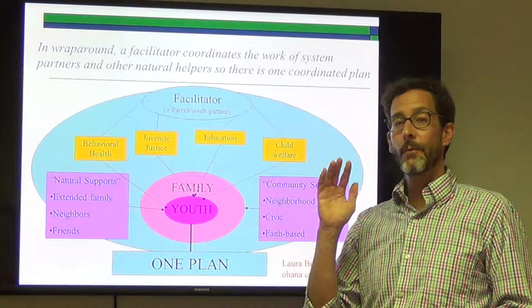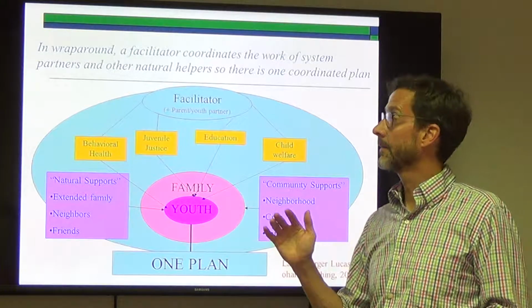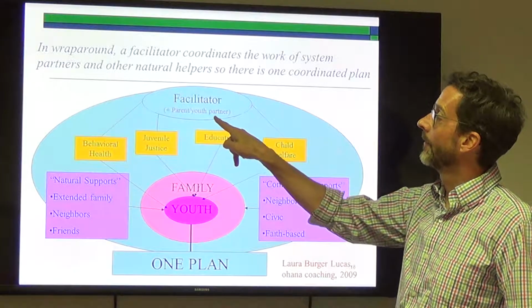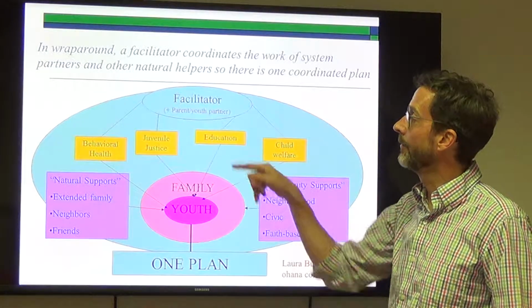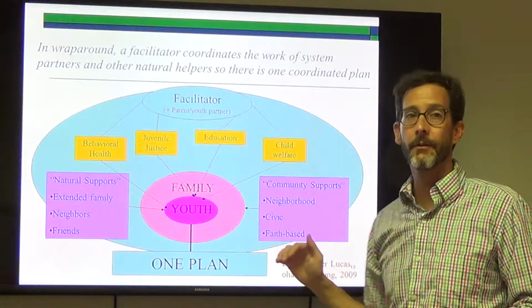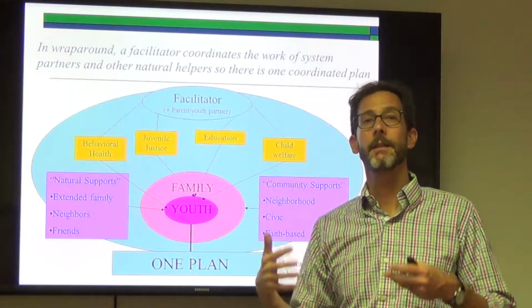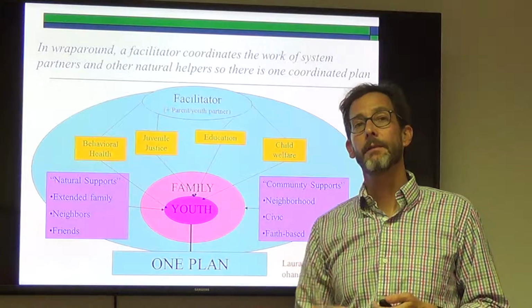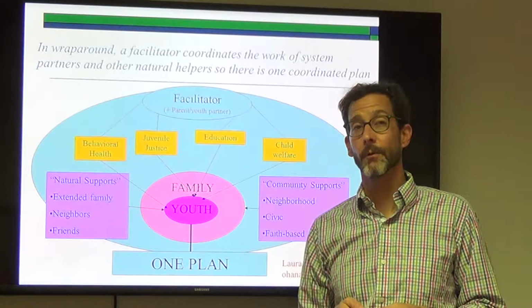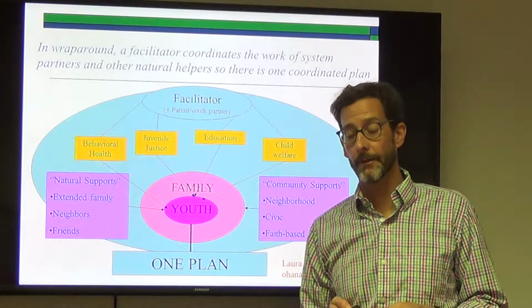And most critically, in terms of system resources, we have a facilitator and very possibly a parent and or youth partner whose job it is to bring all of this together, whose job it is to convene the team, to create the plan, to monitor progress over time, and revise the plan if it's not working well.